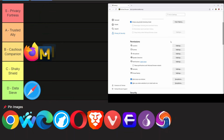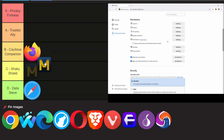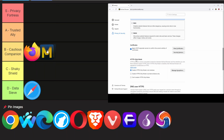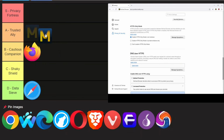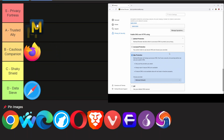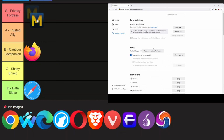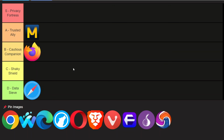With thoughtful default settings and privacy baked in at every level, Mullvad Browser is an excellent choice for anyone serious about protecting their data online. I am torn between the S and the A tiers on this one, and I will honestly have no problems if someone thinks it is S tier, but I will drop it in the A tier. It is most likely an A.5. Let us move on to Chrome.